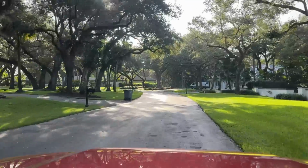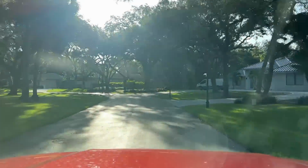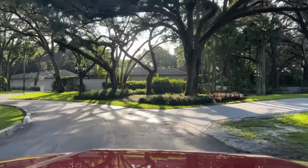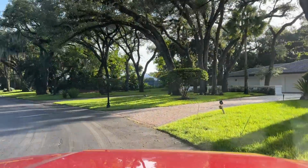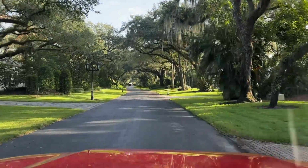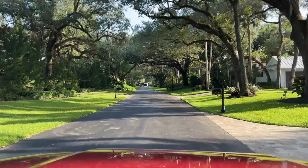I've seen over the years, Tammy's daughter and her husband lived here, that literally every home in here has had, and they continue to have, improvements done. New roofs, additions. I've seen a couple of tear downs and they build something else. But as you can see, it's beautiful. All these oak trees.